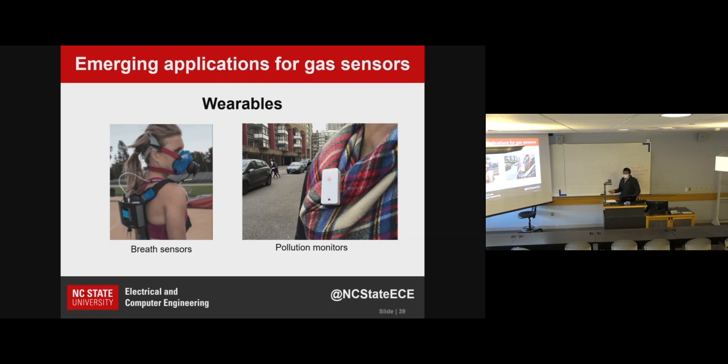But also for pollution monitoring, not just inside, but outside, what is surrounding you. Just because when I'm walking, everything looks clear, that doesn't mean that it is a safe environment. There could be some toxic gases that my nose may not be able to detect that easily, but these sensors will be able to.